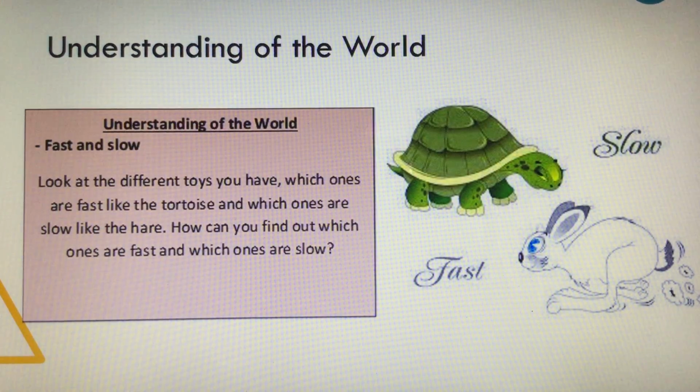For understanding the world this week, we want to look at fast and slow. So you could collect different toys that move, such as cars, and compare them. Which one moves fast, like the hare, and which one moves slowly, like the tortoise, and get the children to see if they can sort them for fast and slow toys.